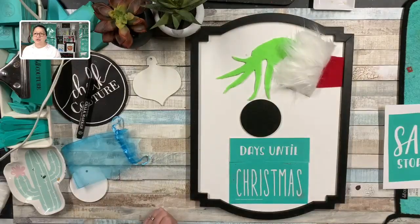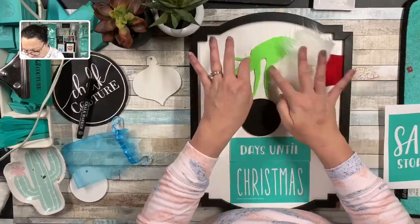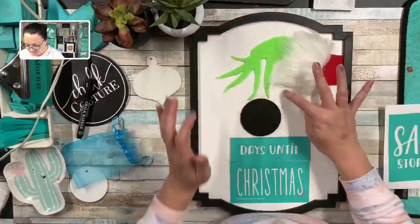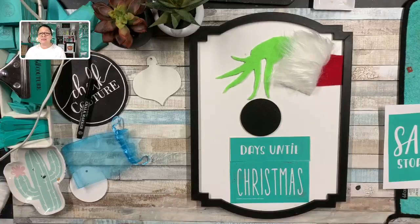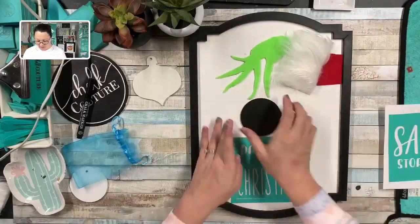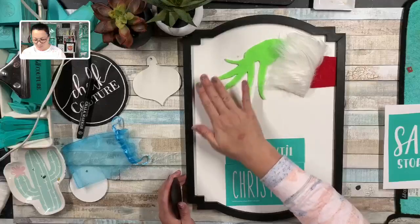I was kind of torn between just using regular white felt or fur, but don't you think that the fur is so much more fun? I think it is. I think it gives it that extra dimension. I just love fur. Yes, just message me that info, or you could post it in the event, whatever you like to do. Okay, there we go. So then... Now we have our little Grinch arm.